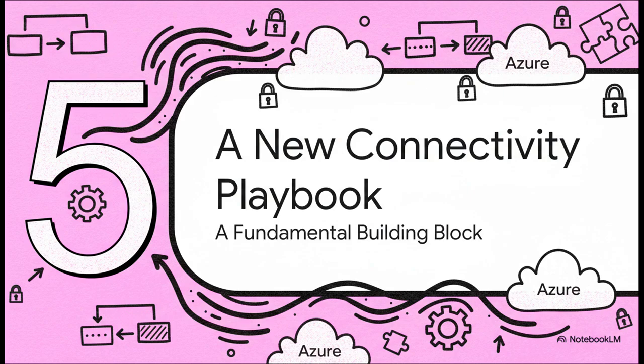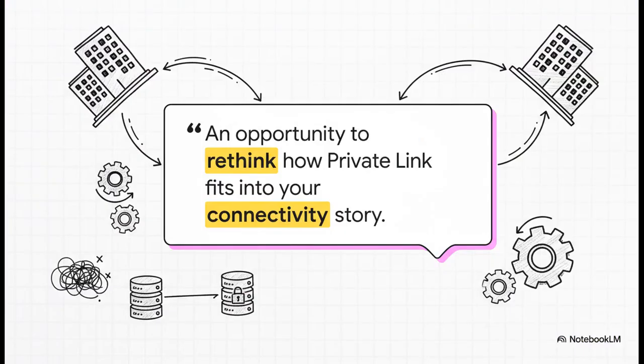You know, what this all adds up to is a brand new chapter in your connectivity playbook. This isn't just some minor feature update. It's a new fundamental building block for how you can design secure and simplified networks in Azure from now on. And I think this quote from the announcement really just sums it up perfectly. This is a real opportunity for all you architects and engineers to go back and rethink your existing designs. You remember all those complex, painful workarounds we talked about at the beginning? A whole lot of them can now be torn down and replaced with this incredibly elegant native solution.